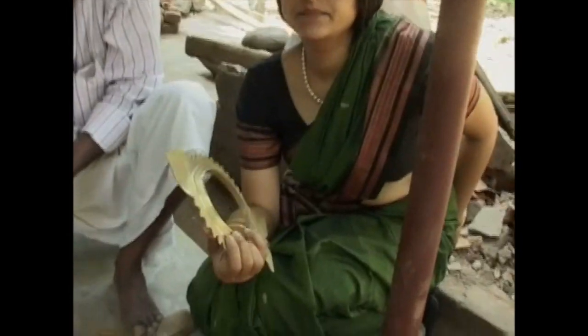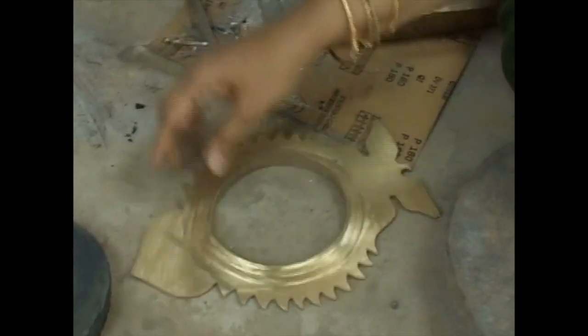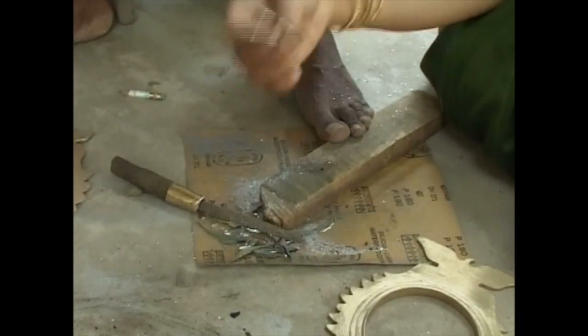This is the traditional Sparka Nadi, and Mr. Kumar has been fitting the mirror into this base. And as you can see, it is such a brittle alloy that it just broke almost like glass as he was cutting it.